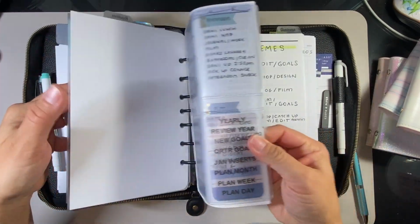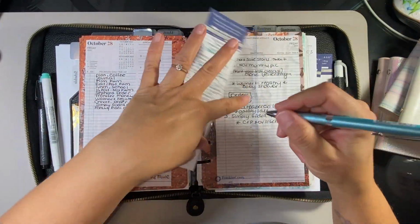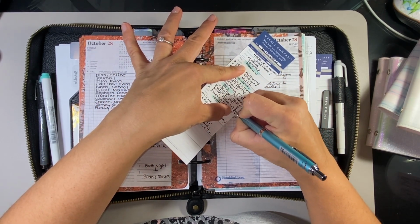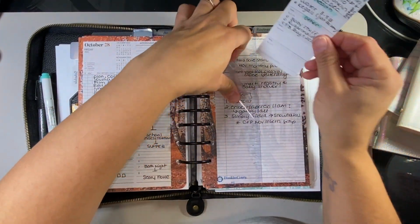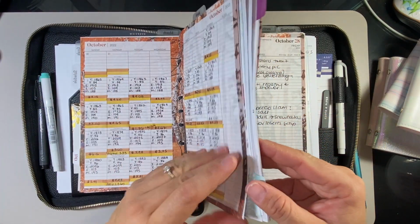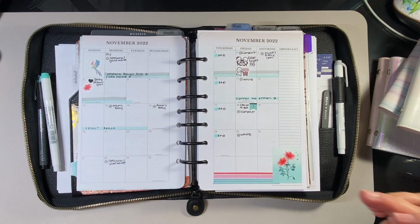I have to add that on there too. Let's see. That goes under business. I'm running out of room. Sephora haul. There. Yeah, I ran out of room, so I put it on the side margin. But that's coming. I'm going to be doing that today. I'm excited. Spending money. Okay. Whoa. Go back to November.